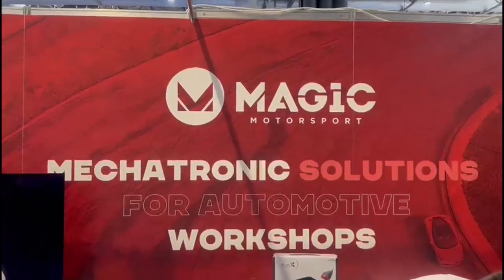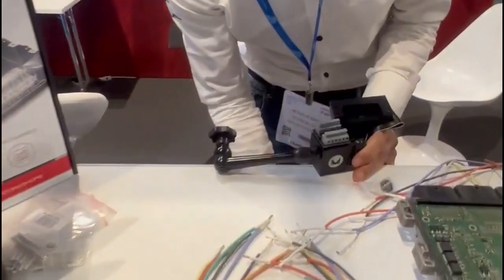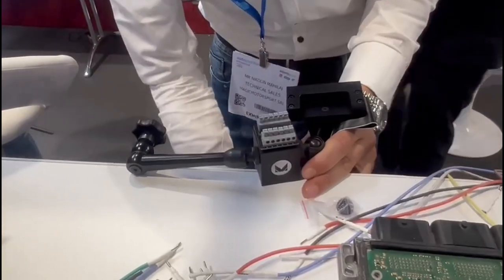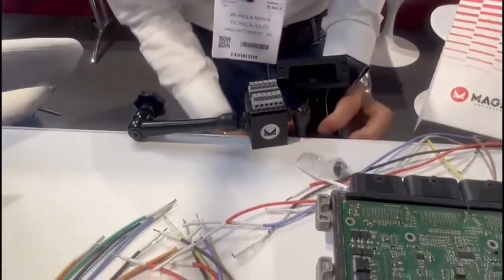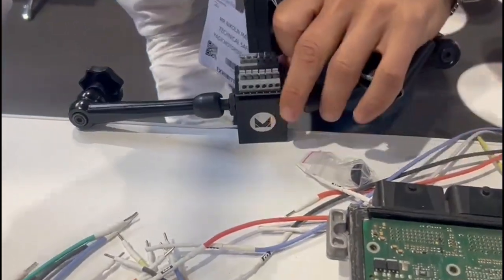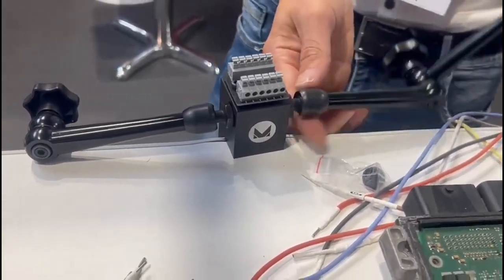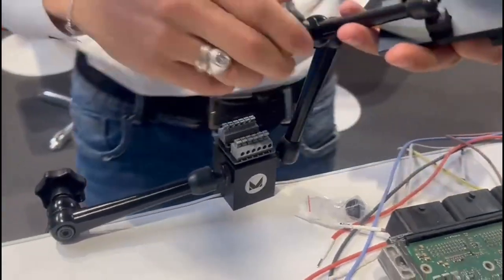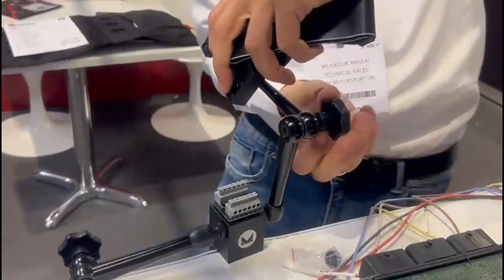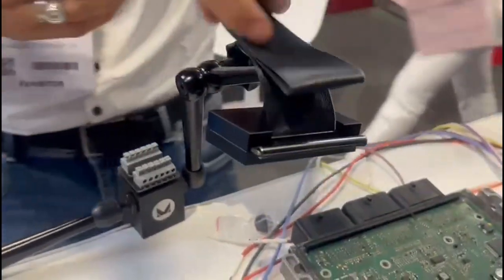Right, so we're back at the Magic Motorsports kiosk. And this little device I was interested in, Nicole in here from Magic Motorsports is just displaying it to us. Basically, we could call it a miniature BDM frame or boot mode adapter frame. It's quite interesting, instead of getting the standard big BDM frame out, for example. It connects up like so. And you can put BDM adapters onto it, and boot pin adapters, multiple ones.